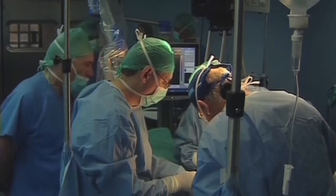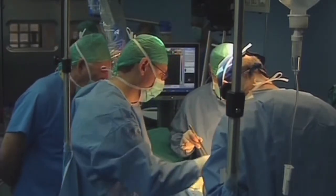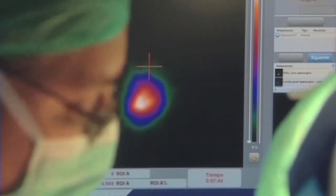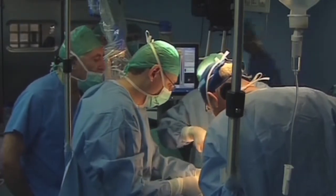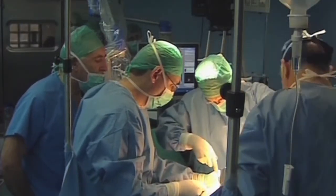This to me was a real benefit because it meant that I would only need one operation. The recovery time would be much quicker, and myself and my family could move on and put this all behind us. At Winchester, the option of one-step surgery is possible due to the introduction of an intra-operative service for sentinel lymph node analysis. This offers a real benefit to patients, as Siobhan Laws, surgeon at the hospital, explains.